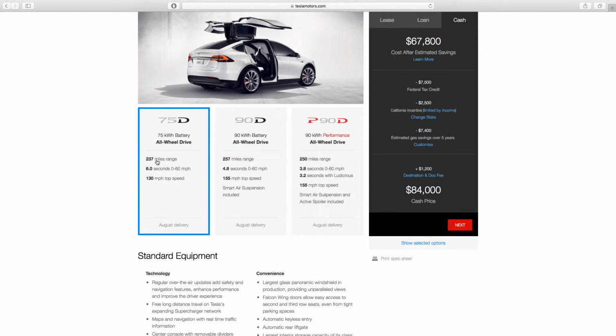Now let's go down to the battery. So the 75D: 237 miles of range, 6.0 seconds 0 to 60, and 130 miles per hour top speed. We'll not really worry about top speed over here because really, you can't go over it. I don't think that there are any speed limits over 70 anywhere in California at least. So we'll not worry about that for now.